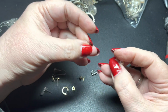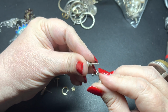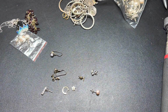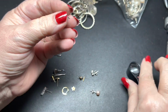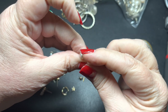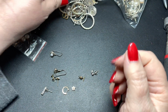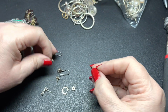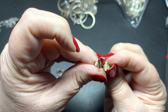These are real pearls, and they're sterling silver. They are marked on the stem. Let's see if it's marked on the stem or on the back. And these are a light blush. And these are going to be 15. These are bars, just little sterling gold tone bars. And those are 10.